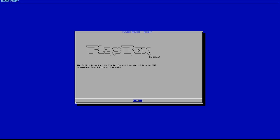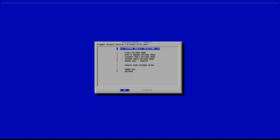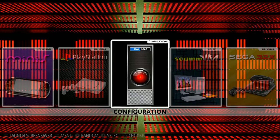Here's the Playbox toolkit. You get a lot more here, a lot more editing and stuff. You get fixes, apps, tweaks, things like that. So really cool. You can get into that. I don't want this video to be like 30 minutes long, so we're not gonna get into that.